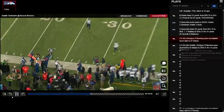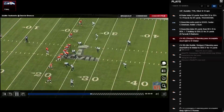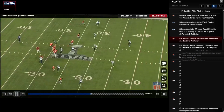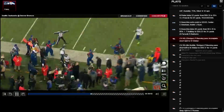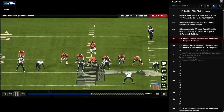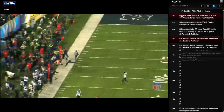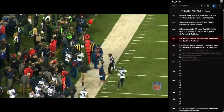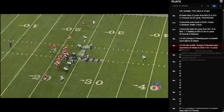Look where he was running. Look where Chancellor was running. If this were cover 2, that'd be his deep half. Look how he reacts. The ball wasn't even thrown yet, and he was already running to that deep half. Tells me it was cover 1 or cover 3. It's very hard sometimes to tell the difference just because of how technique is played in both styles. You have to be aggressive on the line of scrimmage both ways.